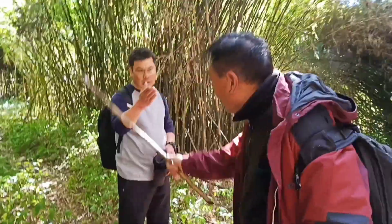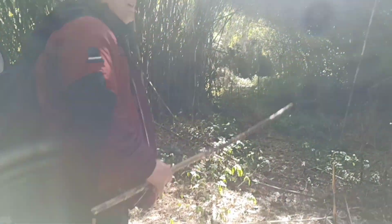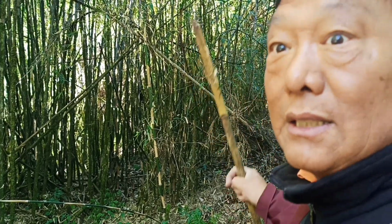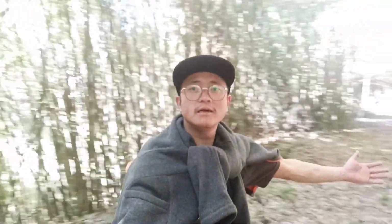Which way? This way? Up, left hand side. Left hand side and right hand side, it will take you to Lalkhutti. Tigerhill is 2590 meters and this one is 2672 meters.